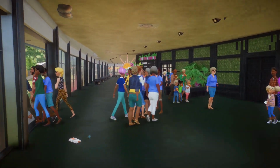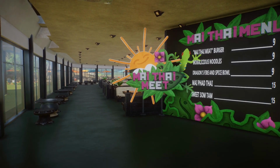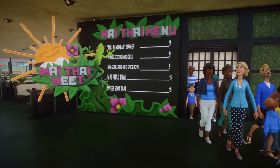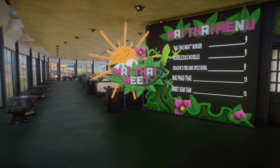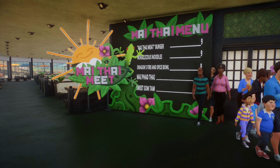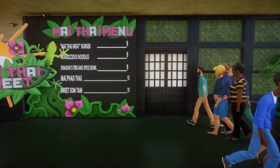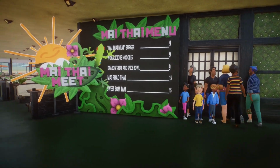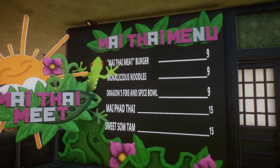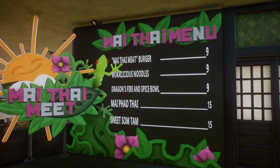So yeah, basically the idea is that this is the entrance to the Mai Thai Meet restaurant, which guests don't seem to use, which is kind of a bummer, because it's a really cool restaurant, which we'll see in a few minutes. And it's just a shame that nobody's using them. The idea is that this door is a door to the kitchen, where they prepare your meal, which can be a burger, some noodles, some spice balls, some pad thai, and some tam. But yeah.